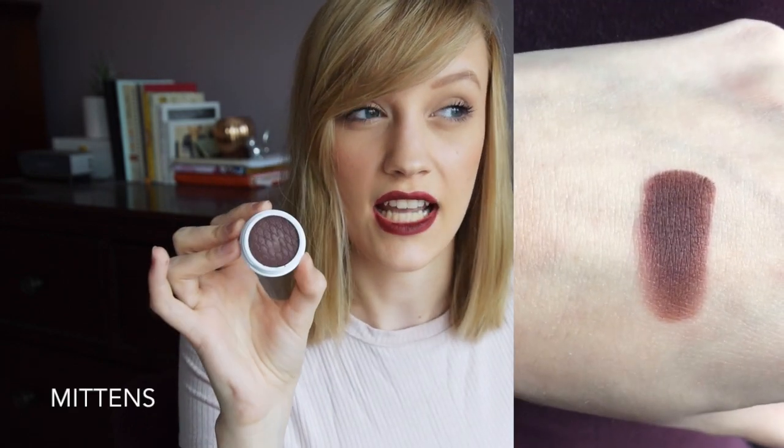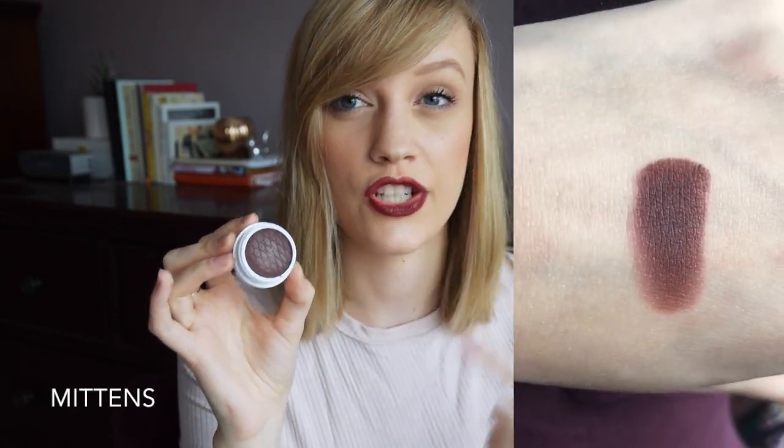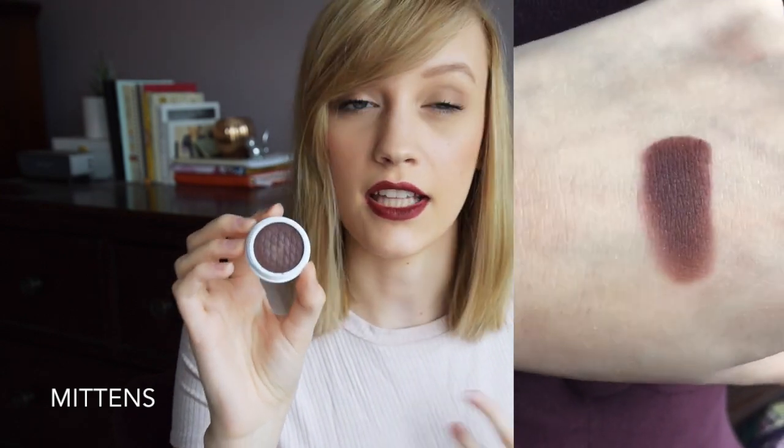This one is called Mittens, which I love using with Smash because I think they go so well together. It's a really dark, chocolatey brown with almost a very slight red tint to it. And it's just gorgeous. I have it on in the outer corner of my eye today. It's such a nice crease shade or outer corner shade to add a little dimension to any look. Again, so unique, so different. I really want to try wearing this on its own on my eyes. I haven't been brave enough to do it yet because it's really dark and I don't typically go for that dark of an eye color, but I'm really excited to try it. I think it will be so pretty.